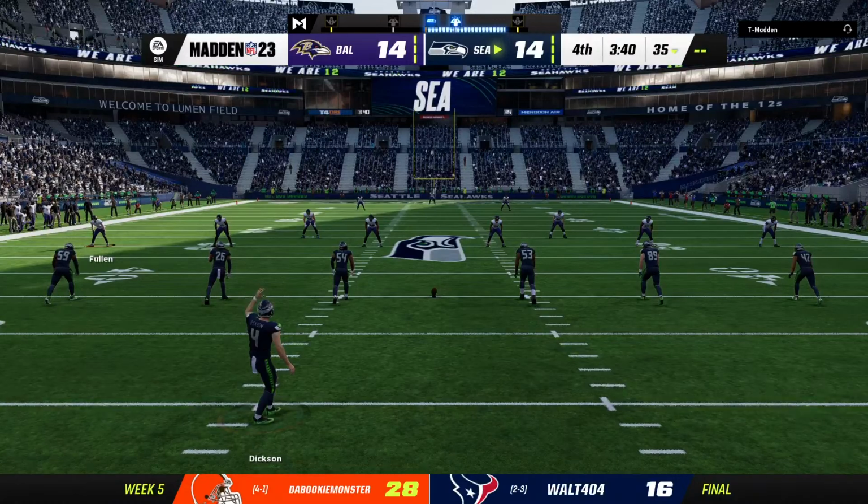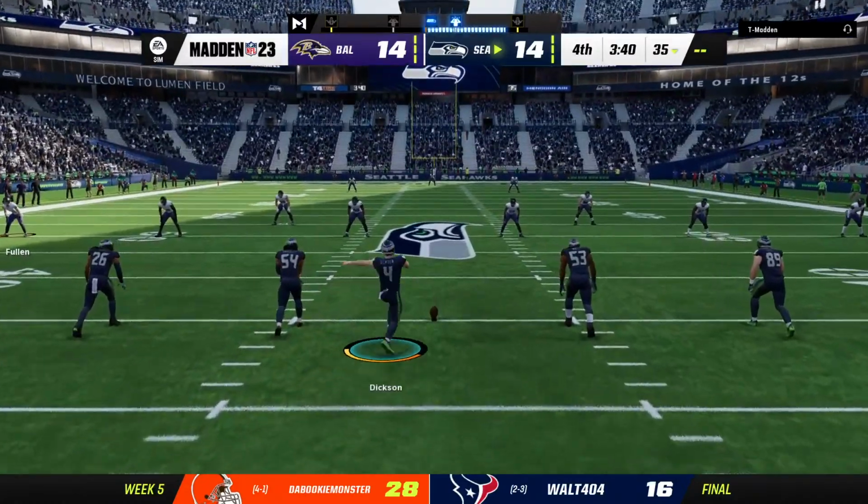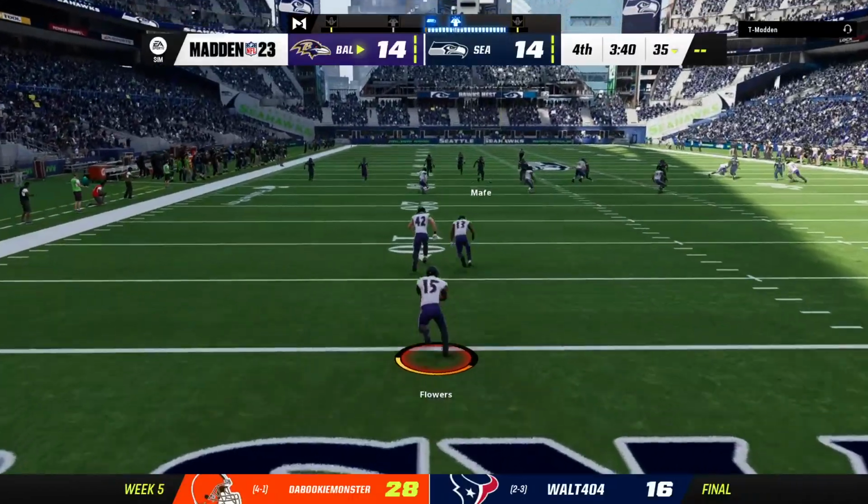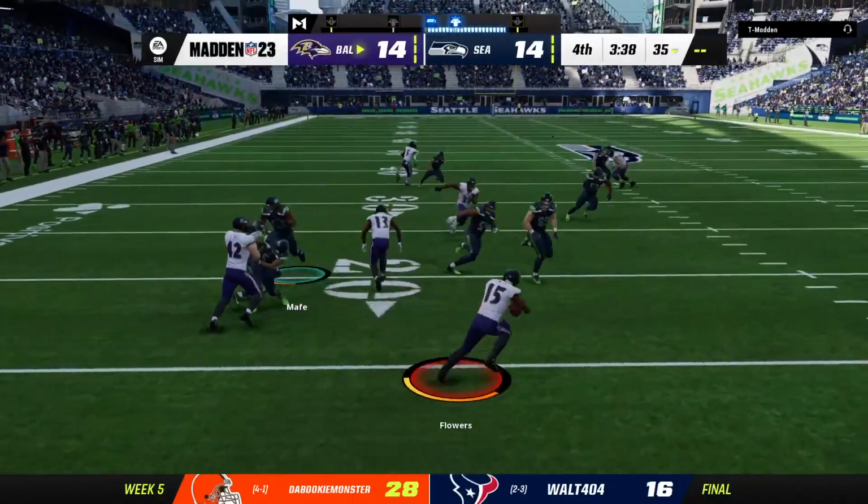Well, you talk about clutch. That one was right down Broadway, and this game's all even here in the fourth. Yeah, he didn't leave any doubt, did he? Good snap, good hold, dead center. Almost like a big-time golfer in a major, firing at a pin from the fairway, trying to win the tournament going down the stretch.